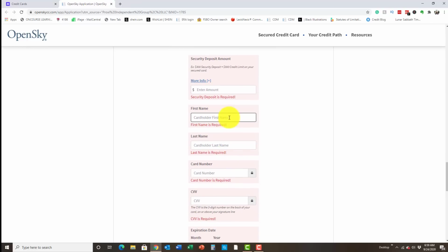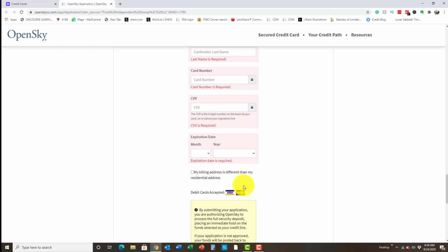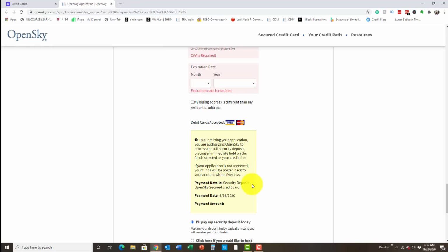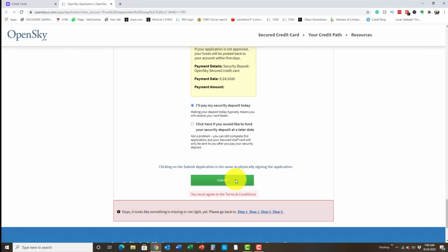You're going to put in, again, first name, last name, and the card number and information that you want to use in order to get them that money. And then once you finish that, you'll hit I'll pay my security deposit today. Or if you would like to fund it at a later date, you can put it here. But of course, remember, if you can't fund it right now, you're going to have to wait until you fund it to get your actual credit card. And then you hit submit here, and then they'll give you your approval and send you your card.